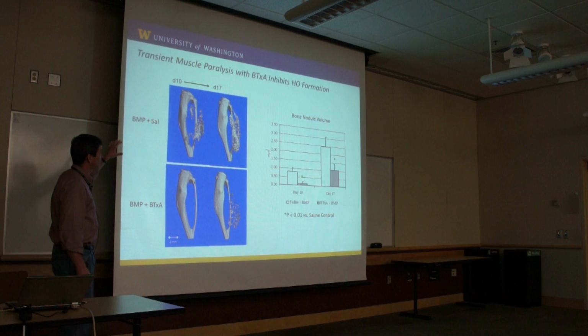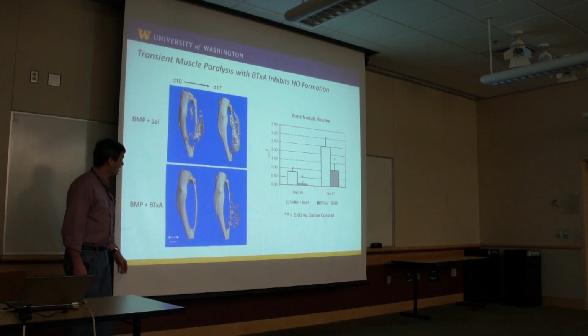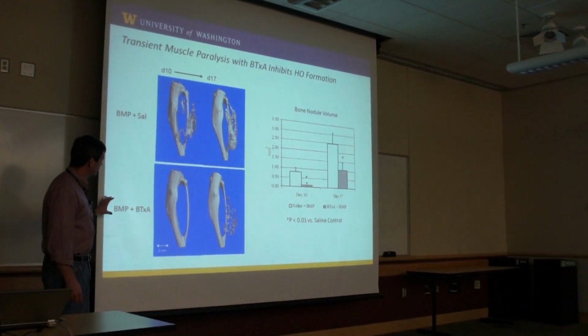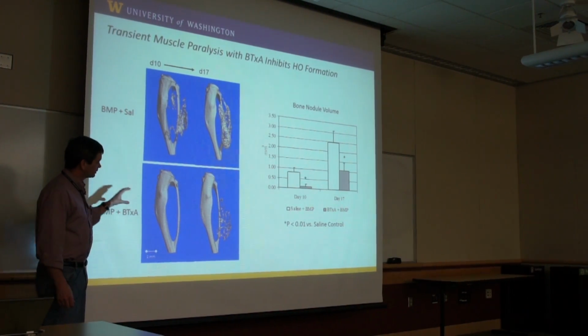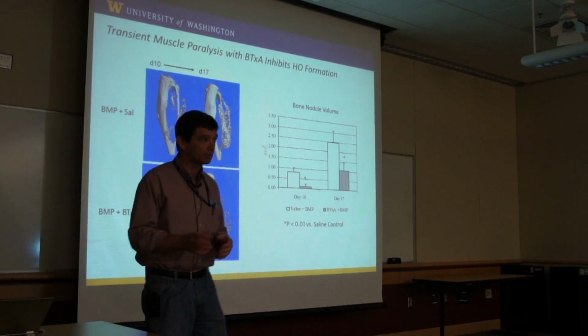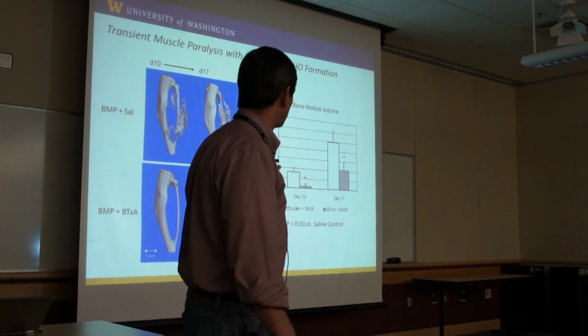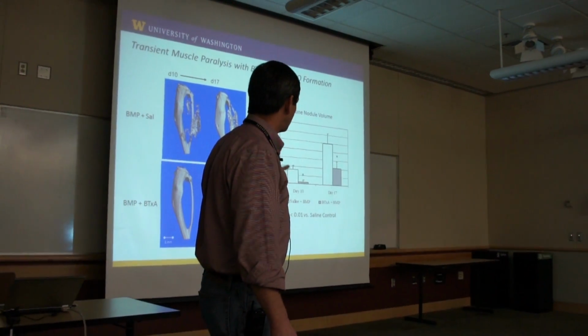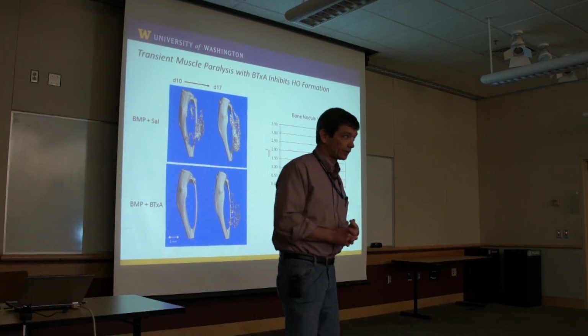So here we have an animal that has the BMP Matrigel injected into the calf muscle, and in another group of animals we have coincident injection of botulinum toxin. So the muscle has been transiently paralyzed, and we have a very significant impact on the development of heterotopic ossification.